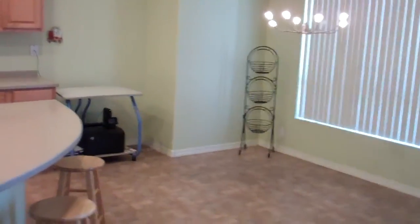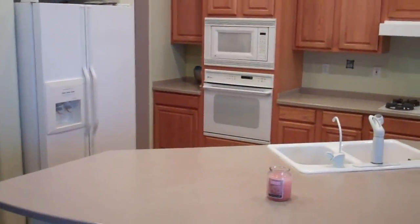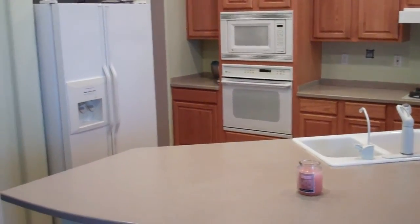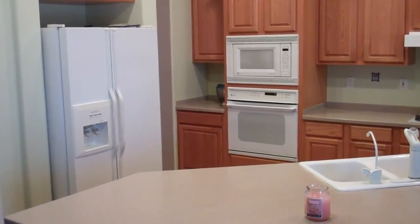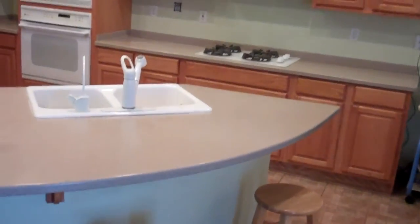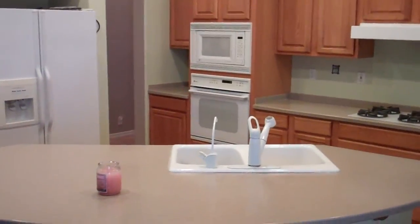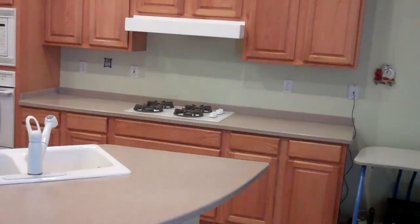So we have the tile throughout the kitchen, all the walkways, the bathrooms, and then the only carpet, as we said, was right in the front. So you got the nice oak 42-inch upper cabinets throughout. These are built-in appliances, so you've got the oven and the microwave built in, and then the gas cooktop over there. We have the Corian counters. We do have reverse osmosis there. It does have soft water also.